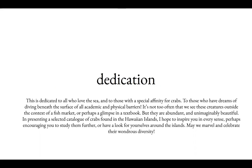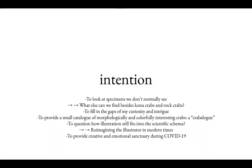I feel like it's not too often that we get to see some of the unusual creatures in this group. We tend to see a lot of the things that just get eaten or sold in markets, but my intention with making this presentation was to bring up some of the things that are new to us and unusual, and maybe fill in some of the gaps in my own curiosity. Also, as an artist, I think it's an interesting place to question how scientific illustration now fits into the scientific schema, if it does, how it does, etc.